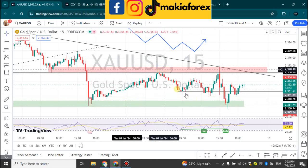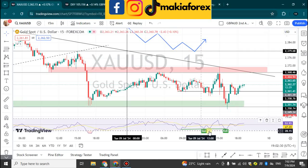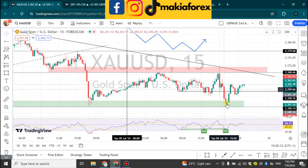So this is a sell zone, this is a buy zone over here, and you can see that when the price got to the buy zone, what do we see? We see a clear morning star formation in this particular area. This is a morning star formation. Also you can see that my RSI is actually giving me a good buy order. So if you bought here, you are in good profit.